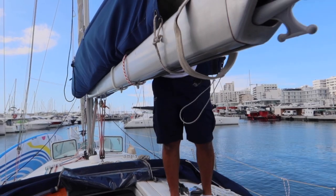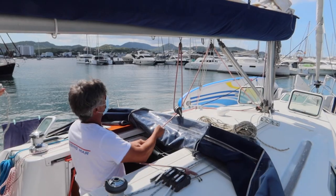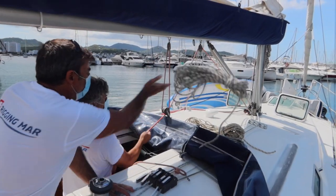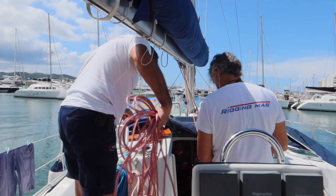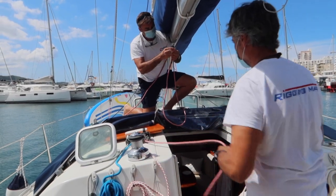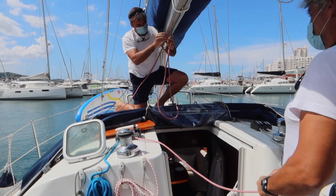The Beneteau 373 is notorious for its heeling when gusts pick up. That's one of the reasons it's important to reef early. The reefing lines on board Talia were far from satisfactory, so the guys from Rigging Mar helped us install 2 new ones, a Dyneema main sheet, and a couple of cam cleats on the mast.